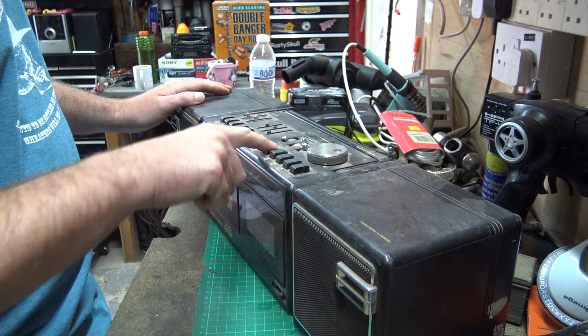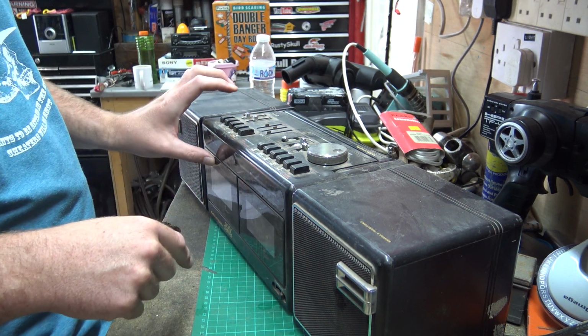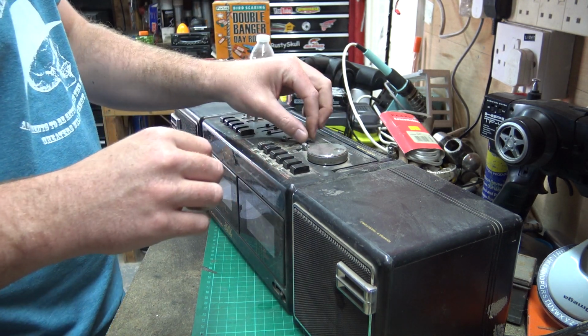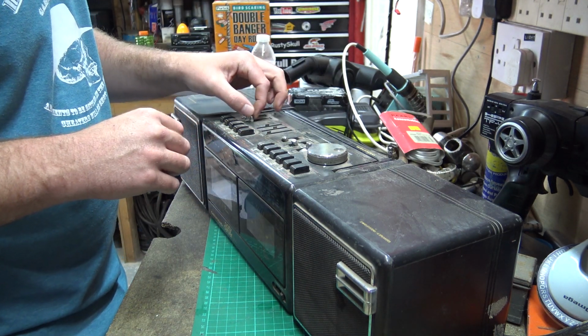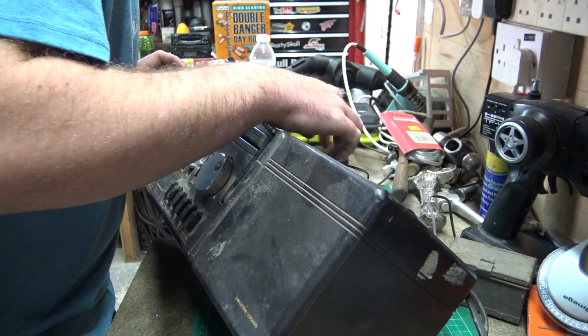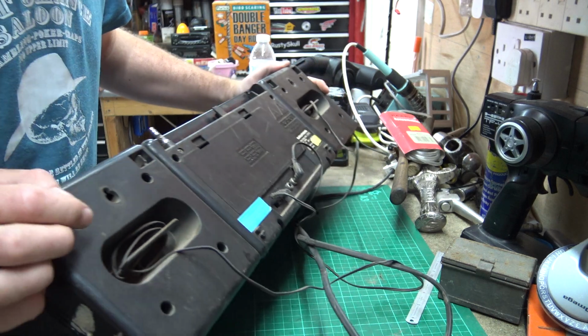Do they eject? Oh, that one don't eject. That one ejects. So we've got one tape player that possibly works. Tuning, band, yeah, volume, balance, hertz. Ain't got an aerial on it. Two separate speakers, what you can take off and move around.